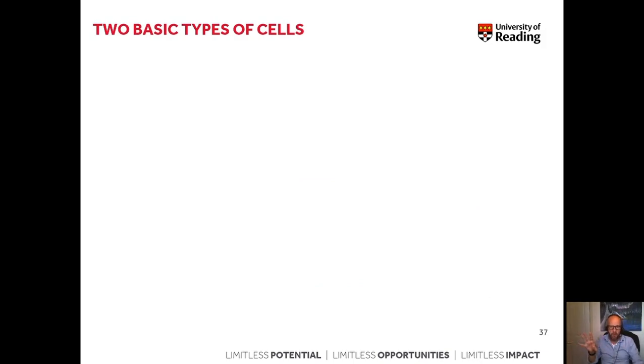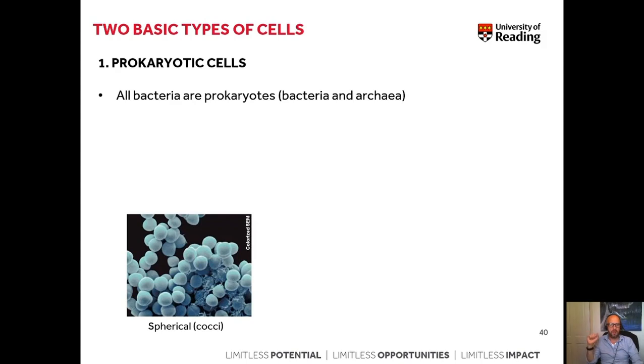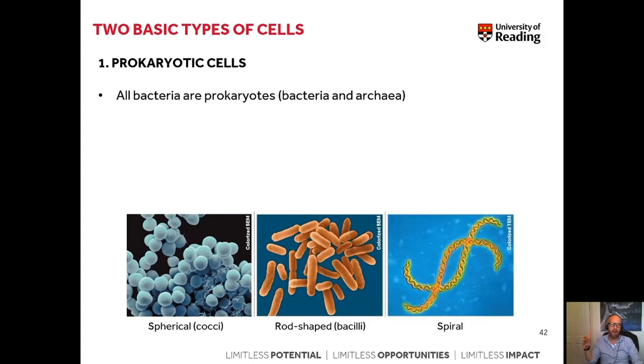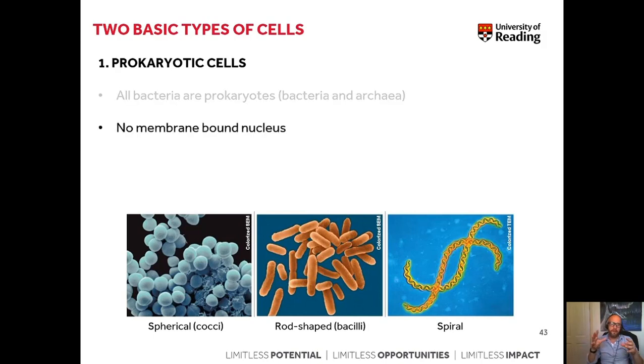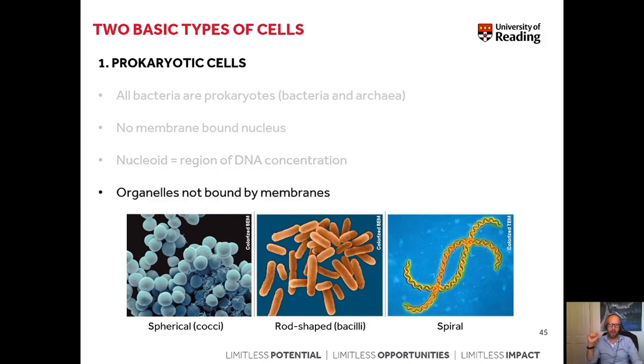So, there are two basic types of cells. We do have the so-called prokaryotic cells, and all bacteria are prokaryotes. This includes bacteria and archaea. Examples of bacterial cells are spherical cells, also called cocci. We can have rod-shaped cells, bacilli, and we can have spiral bacteria. So those shapes can be very, very different. However, the fundamental unit of organization of prokaryotes is a cell as well. The difference between prokaryotes and eukaryotes is that, in contrast to eukaryotes, we don't have a membrane-bound nucleus. What bacterial cells or prokaryotic cells often have instead is a so-called nucleoid, and this is the region of high DNA concentration. And if bacteria do possess organelles, they are usually not bound by membranes.